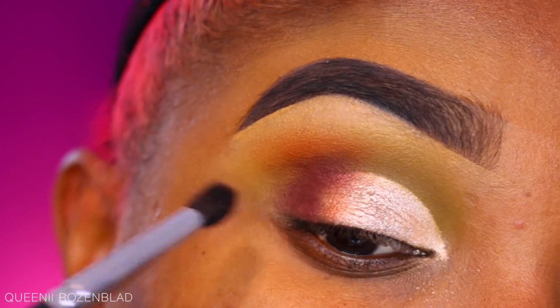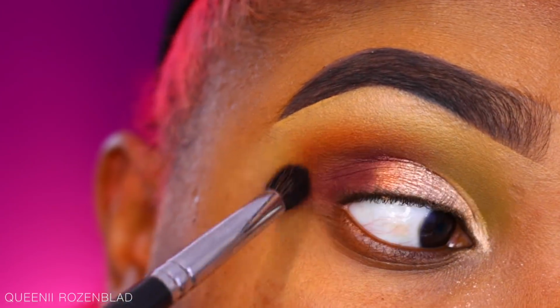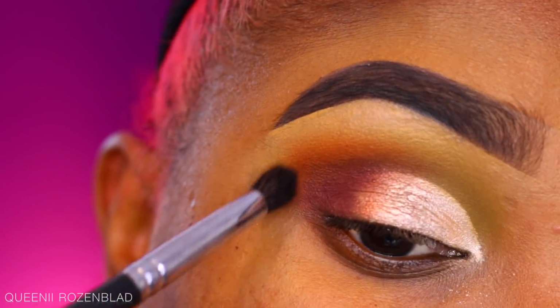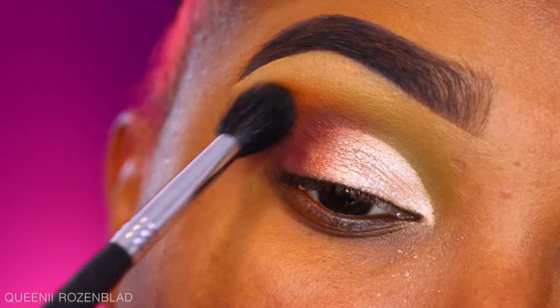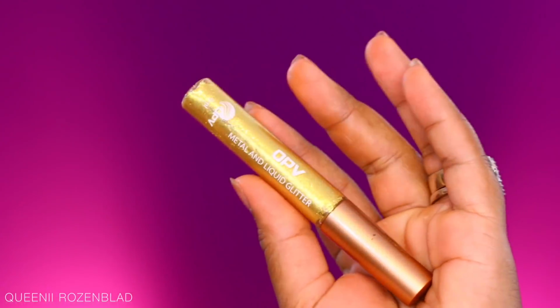I'm going to apply this into my outer V, blend it in to the bronze shade, and then bring it up into the orangey shade that we applied and smoke it out. I'm going to go in with my large fluffy blending brush, blend that together, make it nice and smooth.